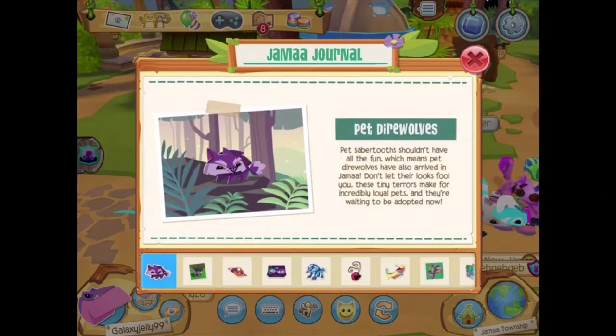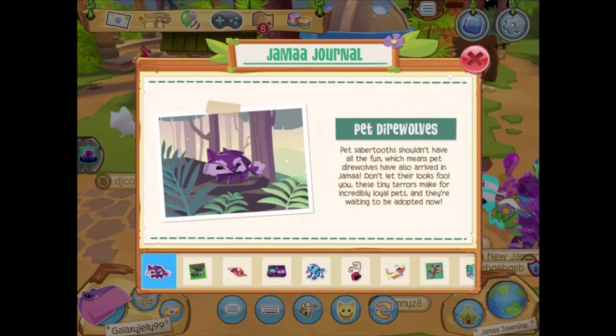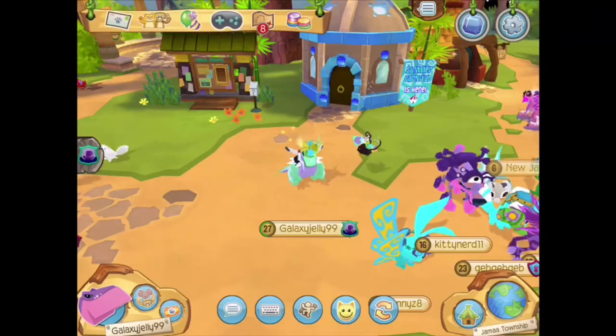Pet direwolves. Pet sabertooths should have been all the fun, which means pet direwolves have also arrived to Jamaa. Don't let their looks fool you. These tiny terrors make incredibly little pets, and they're waiting to be adopted now.